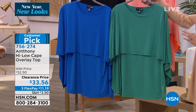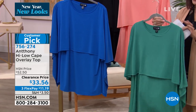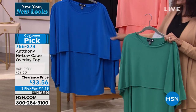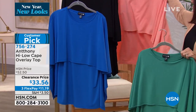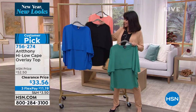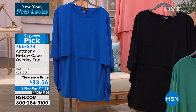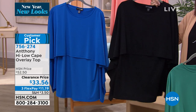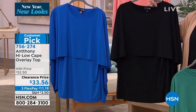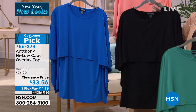So again, your colors. This is the teal, correct? Teal, okay. And this is the cobalt blue. Here is the coral, so that's the one that Kenya is wearing, and she's wearing it in the 1X today. Oh, there's only a hundred left in the black. Oh my goodness. $33.56 in the black. We have only extra small through large remaining here.